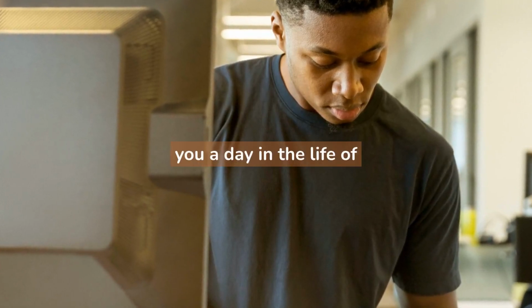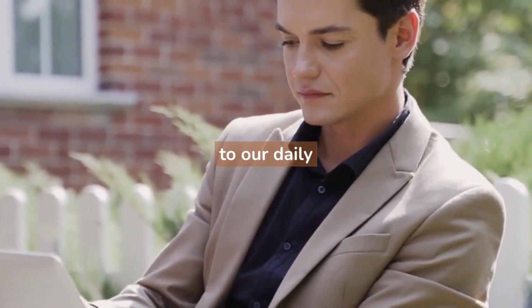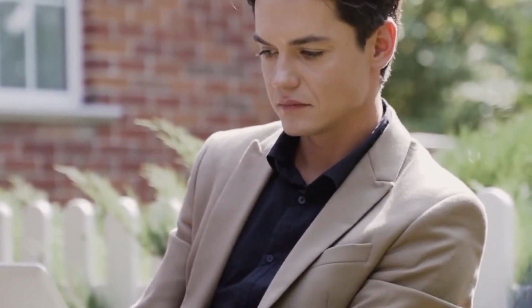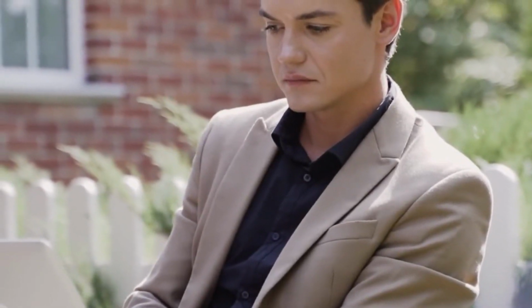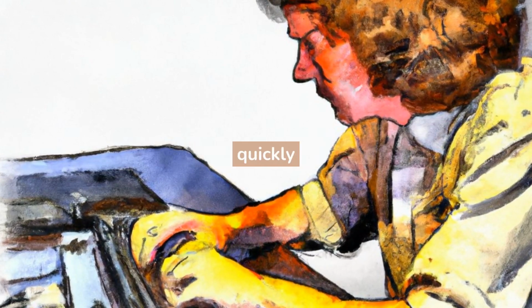Today, we're showing you a day in the life of a computer technician. Once we've dealt with any immediate issues, we move on to our daily tasks. This might include things like updating software, running backups, and thinking of solutions we might have missed. Throughout the day, we troubleshoot computer issues and work to resolve them quickly.